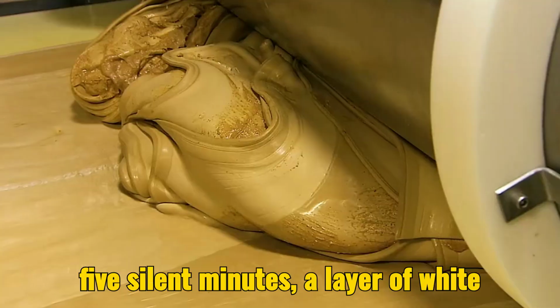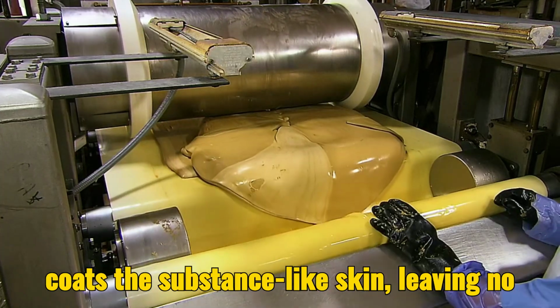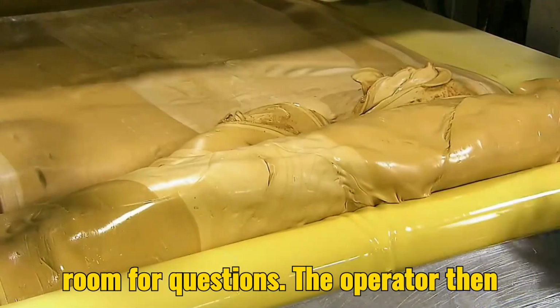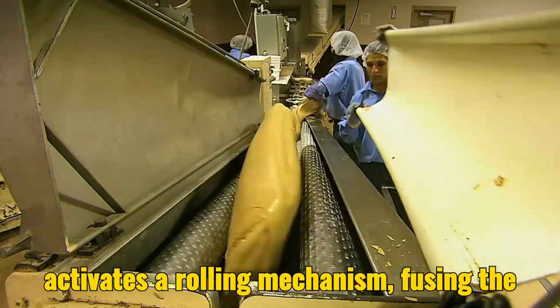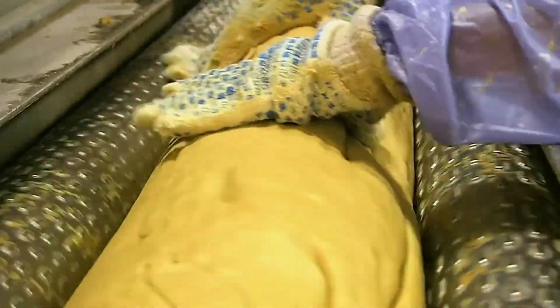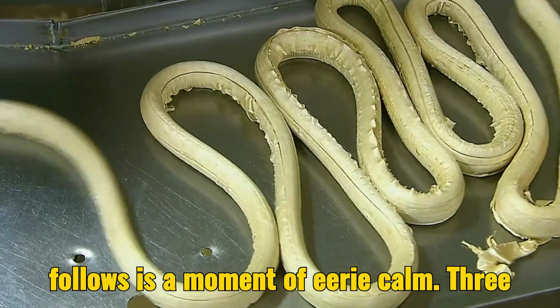After 5 silent minutes, a layer of white syrup and foam peanut butter is added. It coats the substance like skin, leaving no room for questions. The operator then activates a rolling mechanism, fusing the sticky syrup with a baby batch. Everything is tracked by barcode. What follows is a moment of eerie calm.